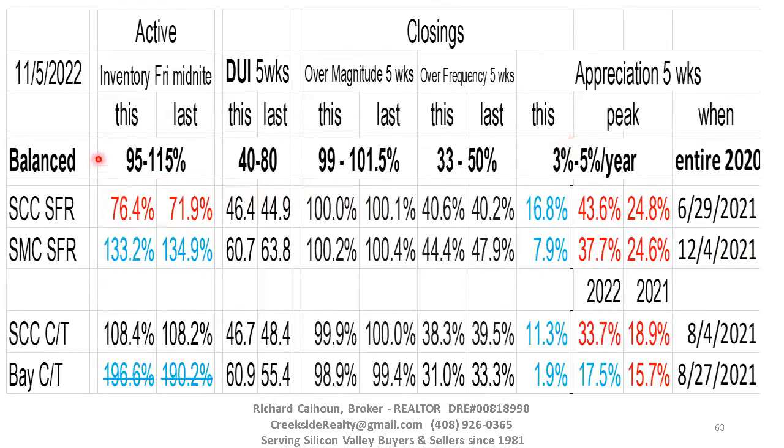Moving on to the breakdown, Santa Clara County actually has a shortage of single-family homes. Last week we were at 72%. This week we're at 76%. San Mateo County has a surplus at 133%. Santa Clara condos are pretty balanced at 108%.